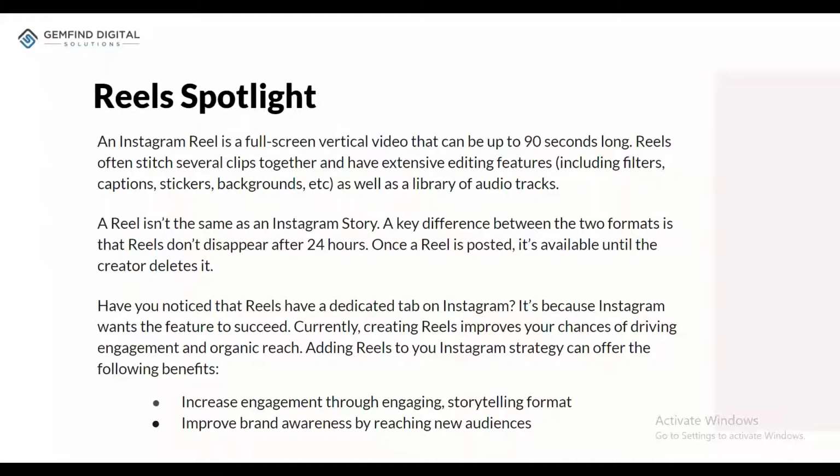So speaking of Reels, a Reel is similar to a story, but like I said, it's something that doesn't disappear within 24 hours. It can be up to 90 seconds long. I actually think it might even be a little longer currently.